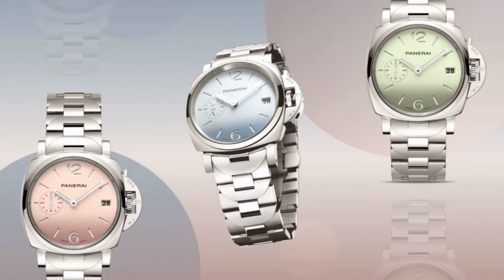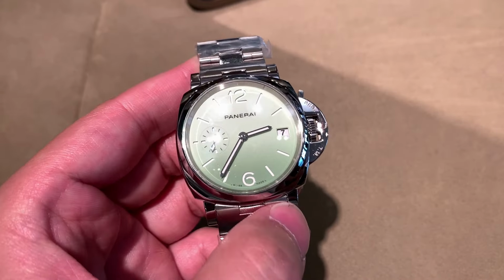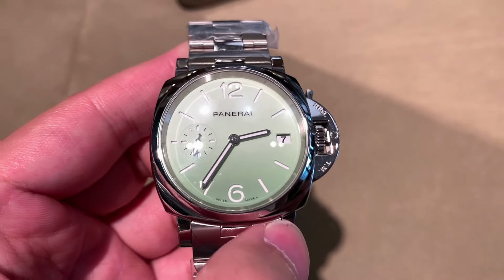And my girl was walking around, she saw this baby green. Okay, so Panerai had this collection that they just launched in 2024. It's called the Pastel Line, and it consists of 3 colors. You got the baby blue, lavender, a very pastel-y pink, and a very pastel green, which I like to call the pistachio, unless it's a very deep green, which I call a matcha. I call this one a pistachio. I don't know, it's just an opt-out thing. But she really liked the pistachio one.